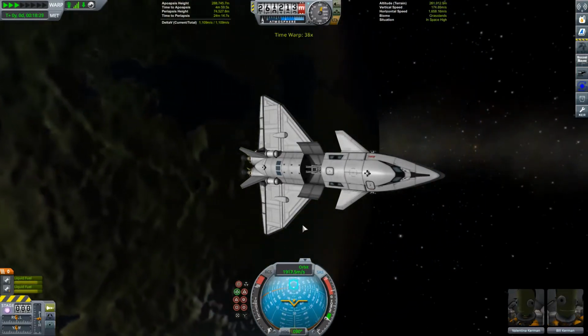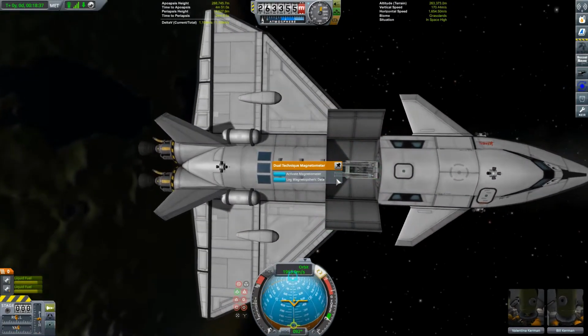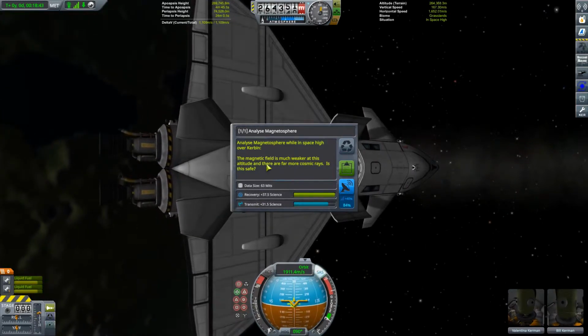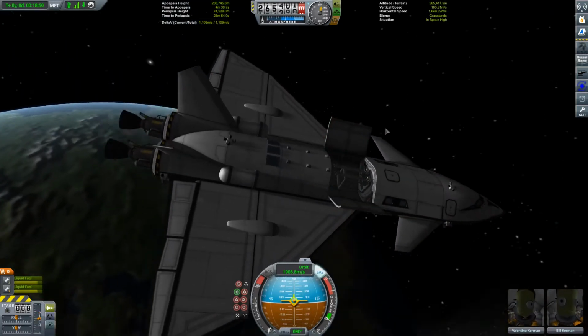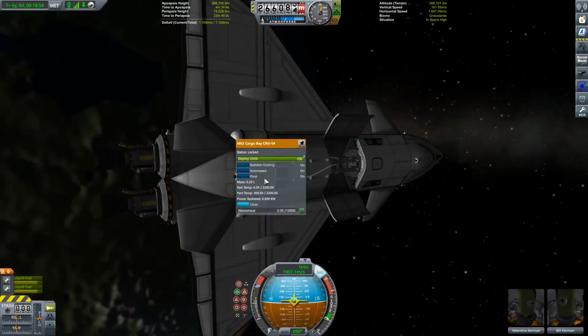Where are we? That will do us. And let's take a reading from our other magnetometer. The magnetic field is much weaker at this altitude, and there are far more cosmic rays. Is this safe? I'm sure it will. You're green anyway. If you start glowing that colour, it's not going to really make much of a difference.